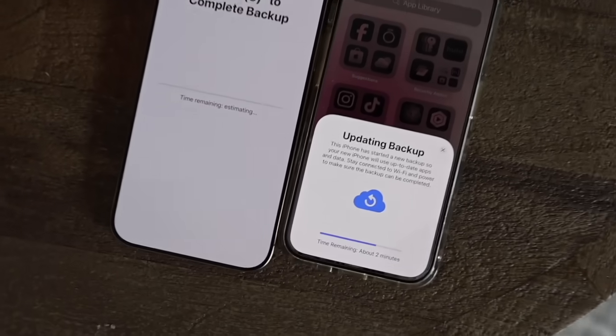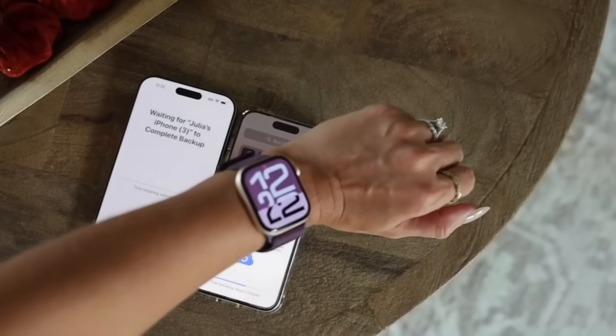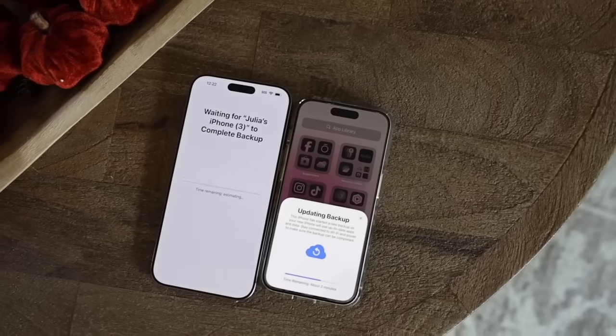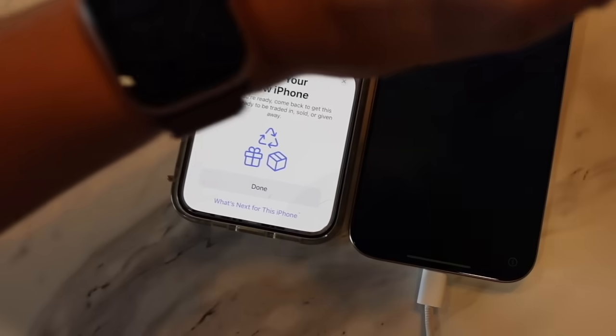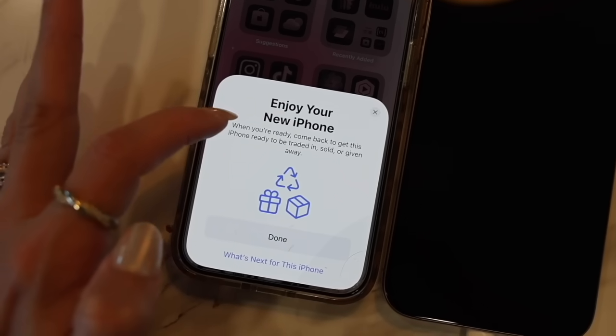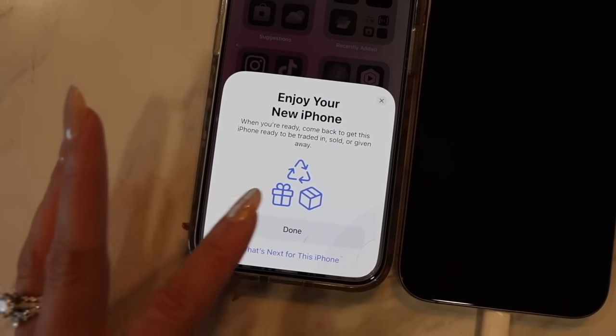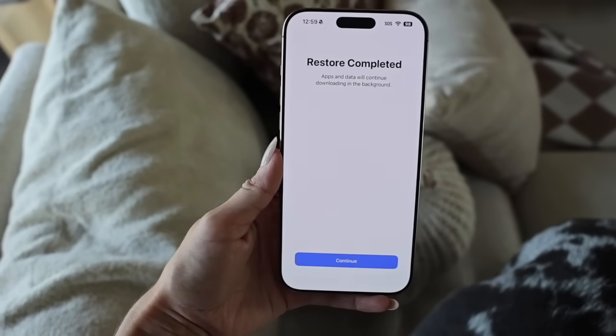So this says about 2 minutes remaining, but we'll see. It's currently 12:22, so we'll see how long it takes. Okay, it's 12:33, so it took like 11-ish minutes. My old one says, enjoy your new phone. Whenever you're ready, come back to get this ready to be traded and sold or given away. All right. Okay, my restore is completed.